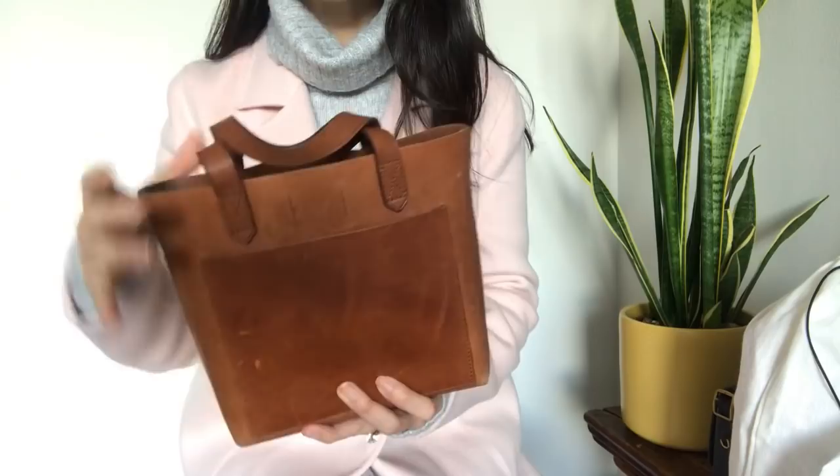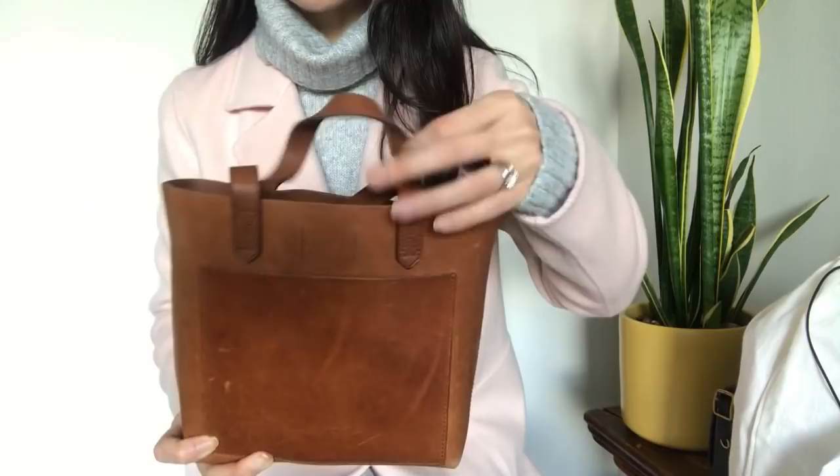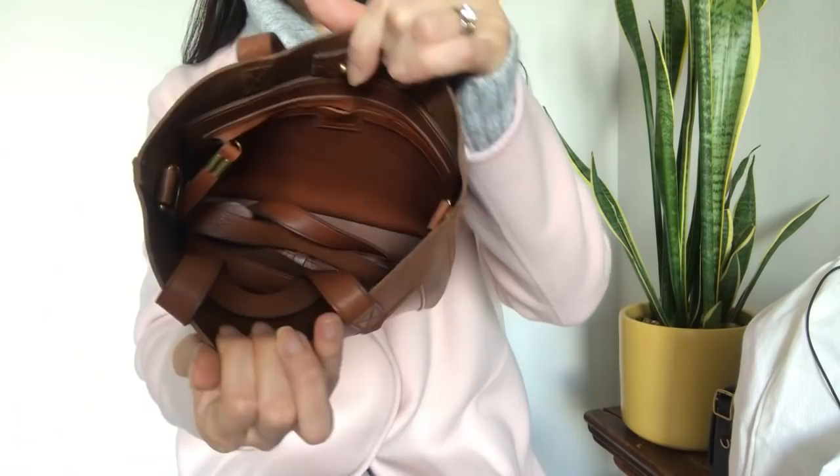This is a bestseller with Madewell, continues to be a bestseller. It's vegetable tanned leather, gets beautiful rich patina over time. As you can see, the handles are quite soft and supple. I feel like, again, the more you use this kind of bag, the more beautiful and aged it gets. This one is called the English Saddle color. It's also available in black. Very simple interior, all leather.